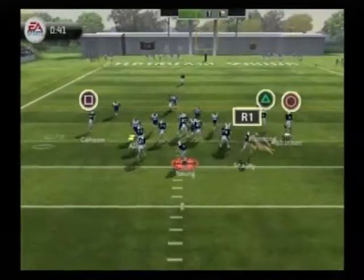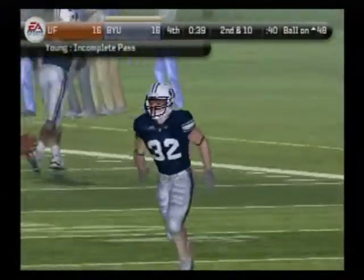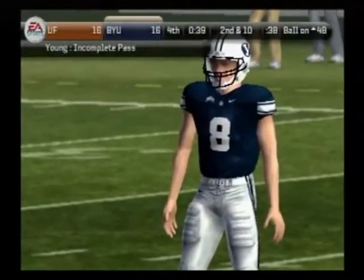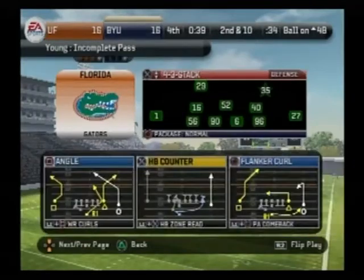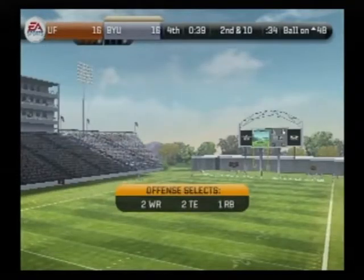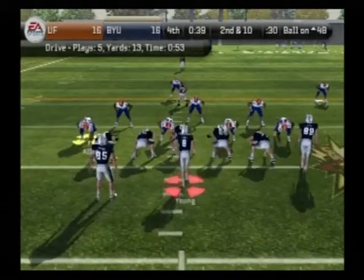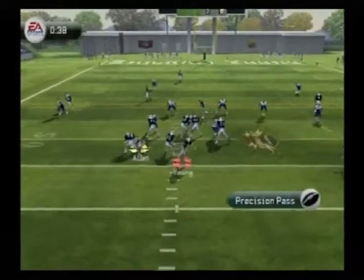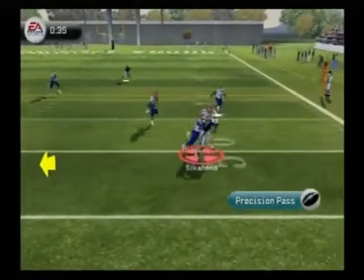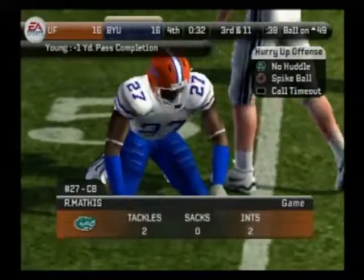They'll work from the shotgun. First down, looking to throw. This one is incomplete. And again, he can't find his man. He's still looking to complete his first pass in this drive. It's second down. Ball on the 48-yard line. Young set to go to the air. Lets it fly. Catches him. Mathis tackles him behind the line for a loss on the play. A 1-yard loss.